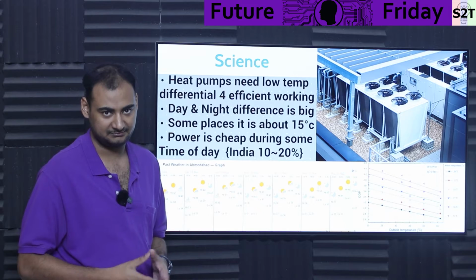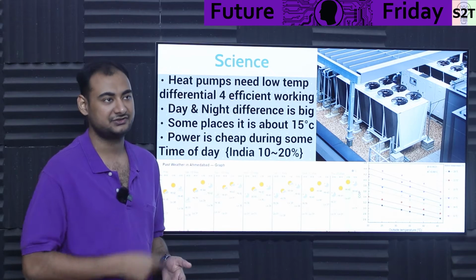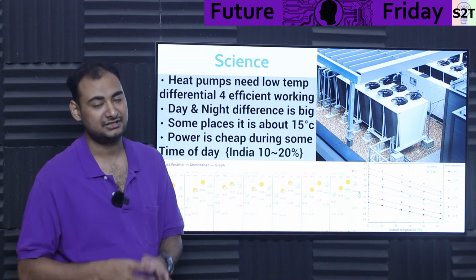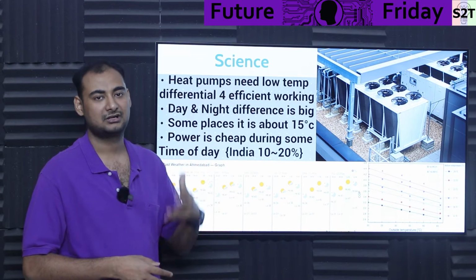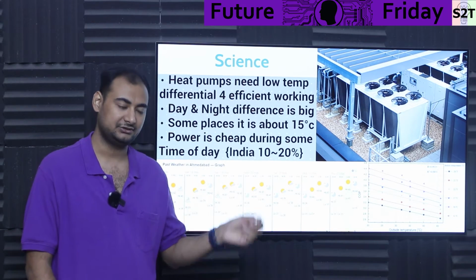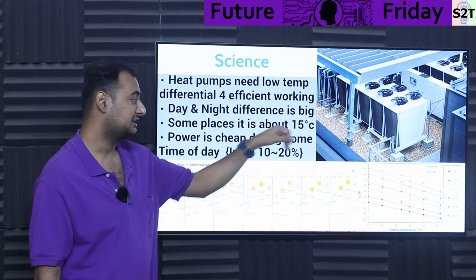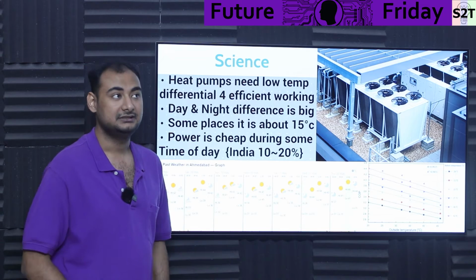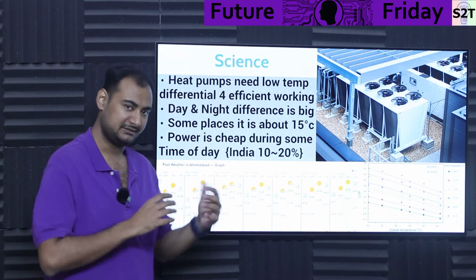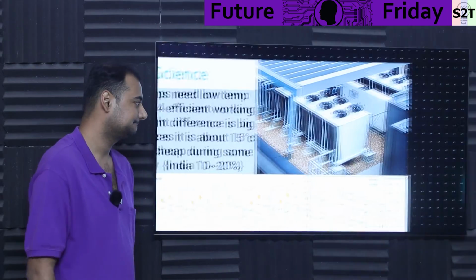There are a few variables in play. First, outdoor temperature directly affects how much cooling you are getting, even though the compressor, refrigerant, and everything remains the same. And there is a cost advantage. Depending on your location, if you are running your load at night, the same amount of units, like 100 units of energy, would be cheaper to buy compared to peak time. So all these things combined, given the fact that India has a differential of 15 degrees Celsius, there is a lot of potential here for coupling efficiency. You want to improve what we call coupling efficiency. The same amount of energy will be consumed, but the work done would be more. So that's the science behind it.